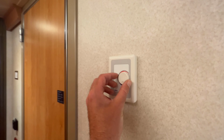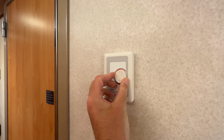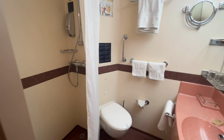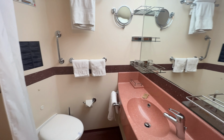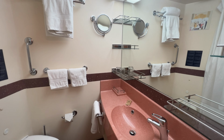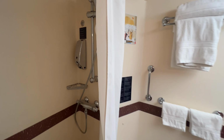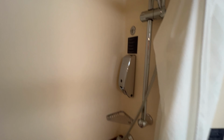And you'll notice now that we've got two doors in front of us, which usually an outside cabin would just have a bathroom door and not a second one. But let me show you what surprised me so much about this cabin. Now, in this door, you've got a full service bathroom. So this is what, if you've watched my other videos from this ship, you will find in an inside cabin and a balcony. The bathrooms are almost identical.